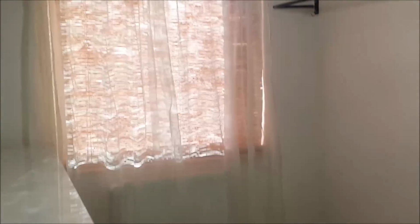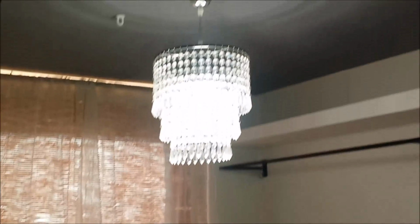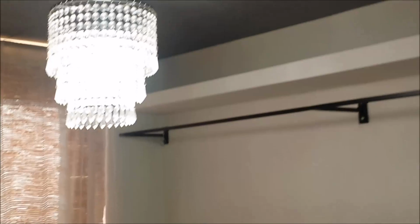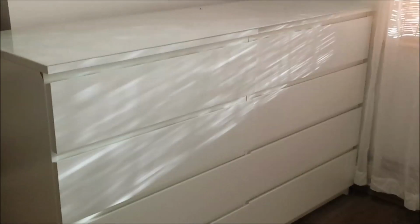This used to be a small bedroom in my house, and when I moved to Slovenia, I had really nowhere to put my clothes because in Slovenia, people do not have built-in closets like we have in the United States. They have wardrobes. So since this room was very small, I decided to make a walk-in closet, and this is what my closet looks like. I was able to put an IKEA dresser inside of this closet.